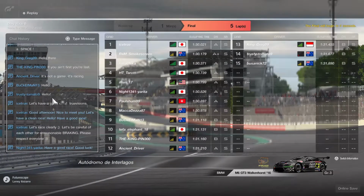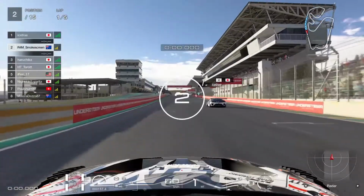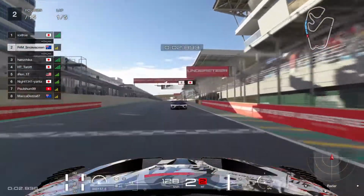This is the next race. We're in second position on this particular grid. We've popped an R4M livery on the car, so hopefully that should improve just how good we are in the race. And this race is actually really interesting because what we've got ahead is the Honda NSX.